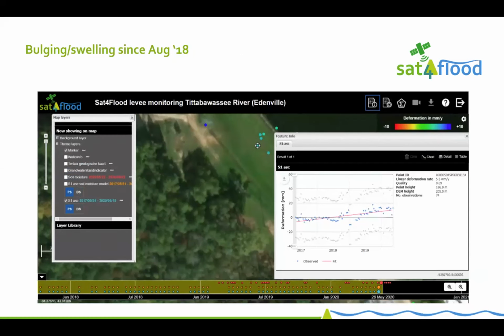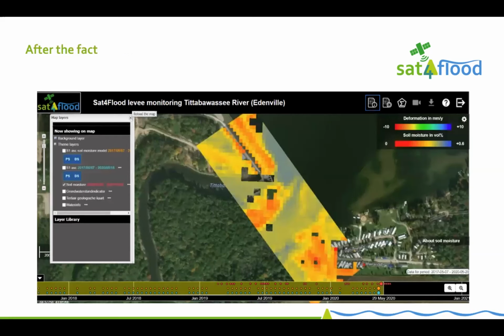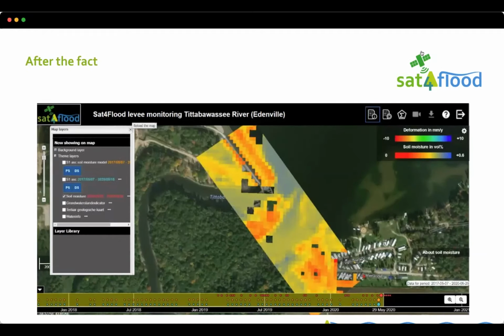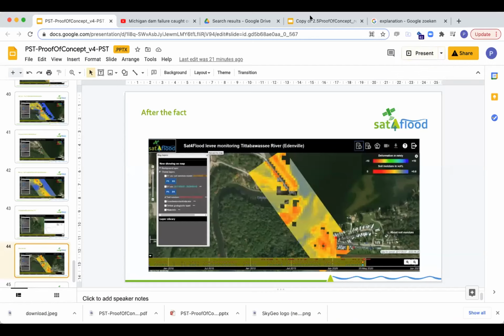And then suddenly in August, we see a swelling. This is also very interesting in the insular. And then this is after the fact. So it's going quite fast, but these are some screenshots of how we would have been able to detect the situation of this Eden Dam with $175 million lost. This concludes my presentation.